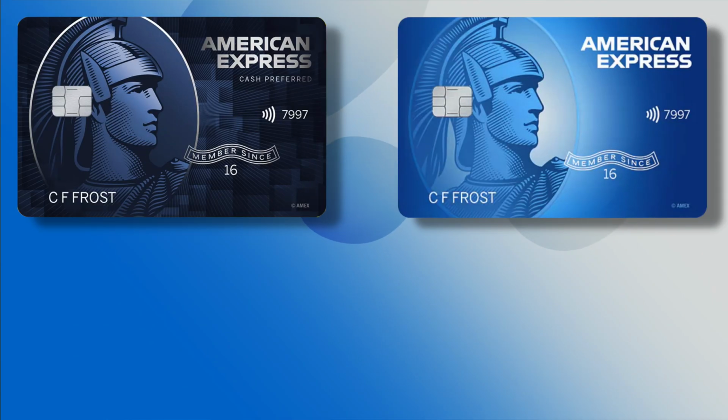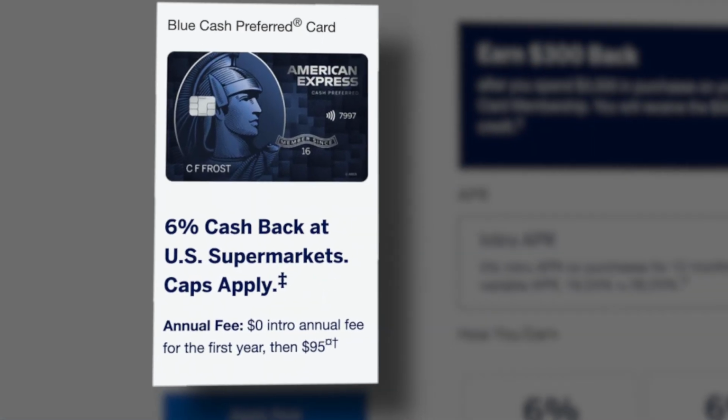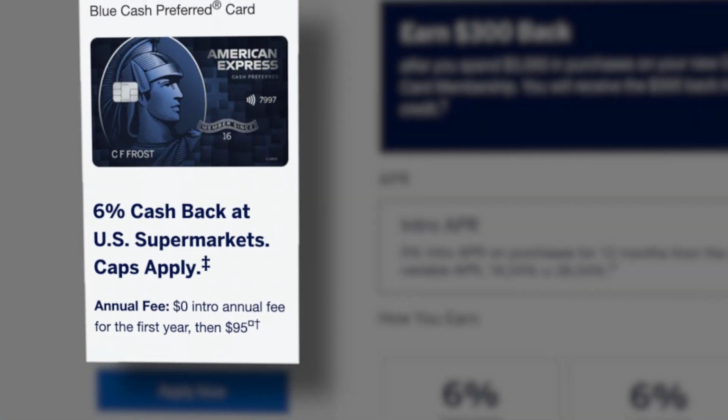Well, it really all comes down to justifying that $95 annual fee, which, to be honest with you, is not that difficult. Right out of the gate, you're looking at a sign-up bonus that is nearly double that of the everyday card, with a spending requirement that is only $1,000 higher. This means that if you're able to hit that $3,000 spending requirement with the Bluecash Preferred card, this will easily cover the $95 annual fee for the first 4 years alone, and therefore justify that upgrade in my opinion.